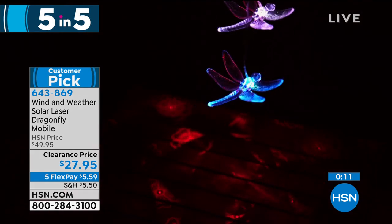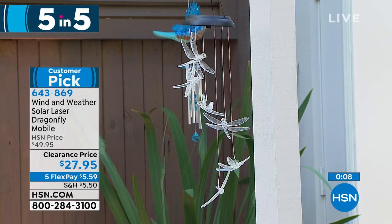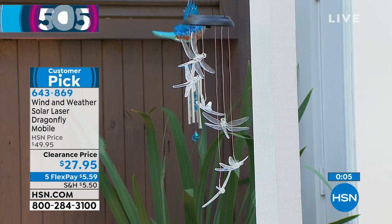That's actually the hummingbird. We have the dragonfly. Do we have the hummingbird too? I think we just have the dragonfly, but they'll light up and be pretty too.